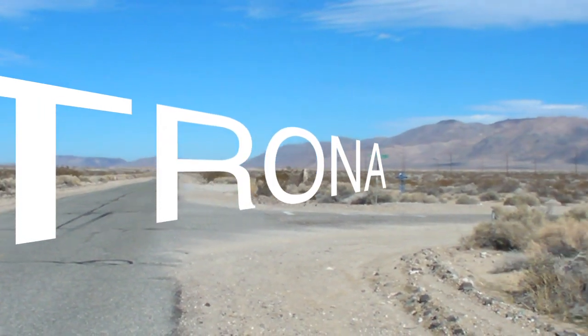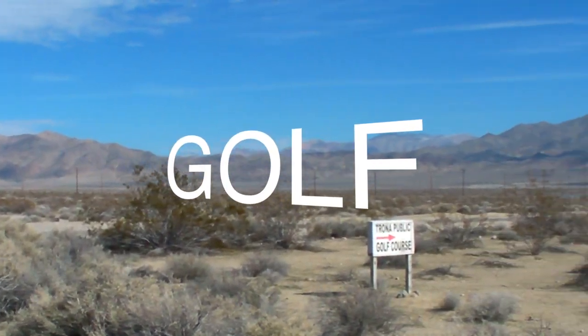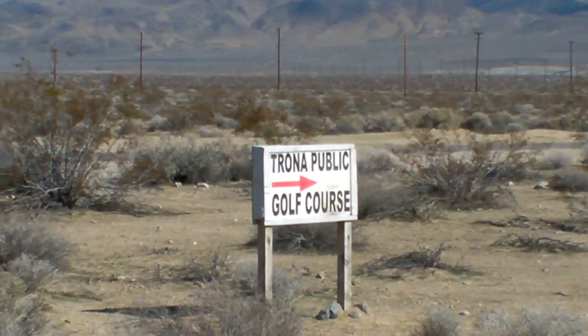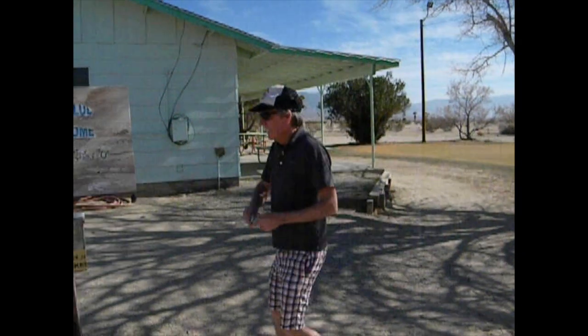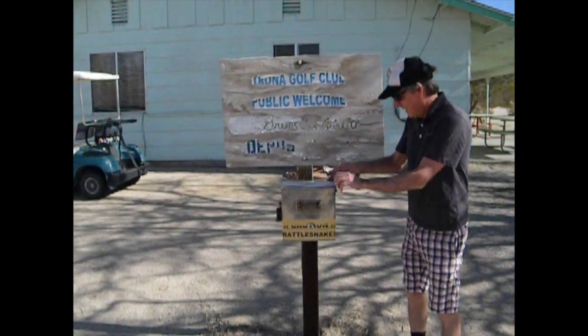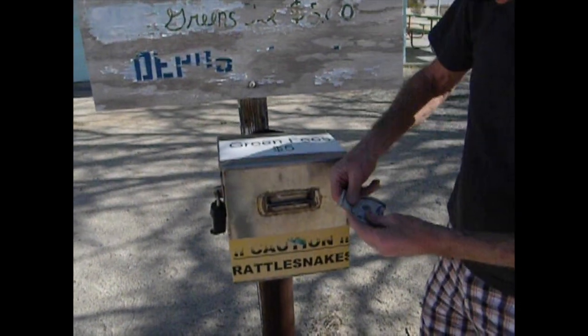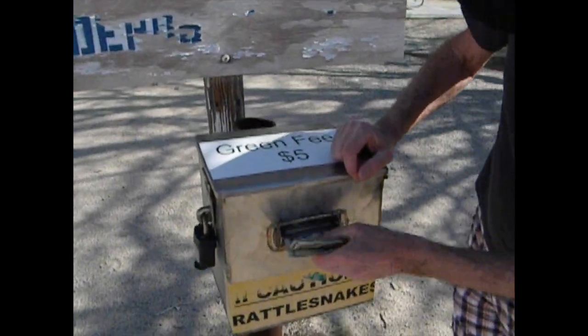If you have ever been to Trona, you probably didn't know that there's an exclusive country club on the outskirts of town. This club is complete with tennis courts, swimming pool, clubhouse, and a beautiful 18-hole golf course. Here we are at the Trona Golf Club, paying the greens fees. Green fees are $5 a piece. It's a good deal.